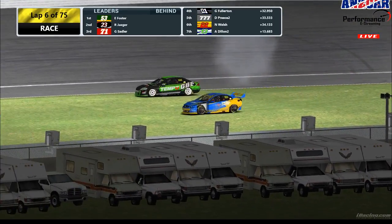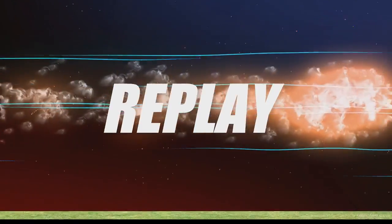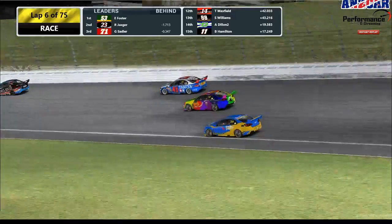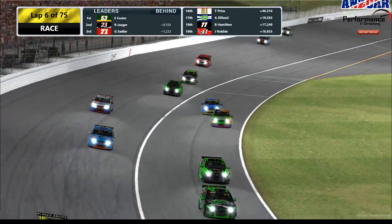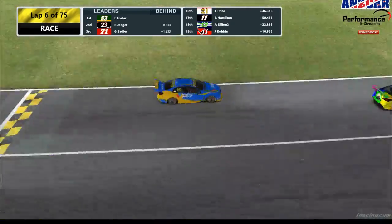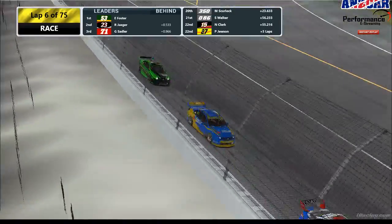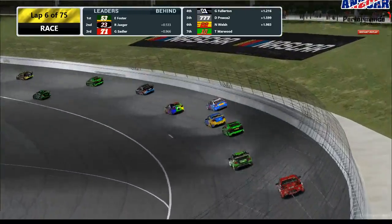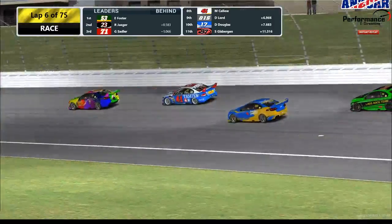Looks like we might have Walker, Hamilton, Dillon, possibly even Skurlock involved in that one, if I have a look at the timing charts. Yeah, so what happened is, looks like Aaron Dillon's sort of run up on the side of Brendan Hamilton. They've come together and spun head into turn 3, taking out Riley. And then everyone just sort of piled up behind them on the outside. Got a big wreck. What a shame for those guys. There's a couple of quick guys in there too.